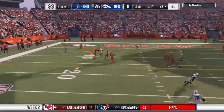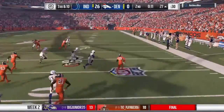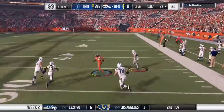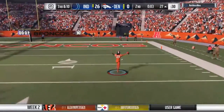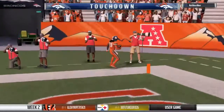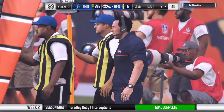Here's Luck. Going for Hilton, and it's intercepted. Picked off by the corner, Bradley Roby. And he's got room. There he goes, right side. Past the 20. And he takes this one back into the end zone. And the Bronco defense has a touchdown.